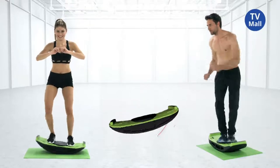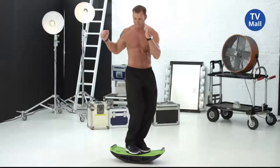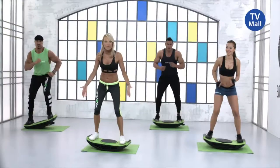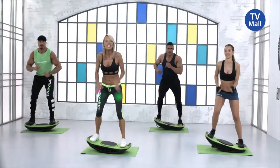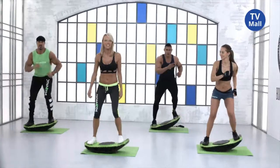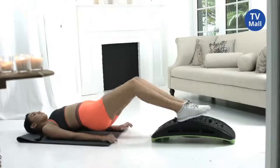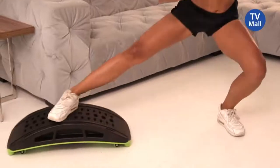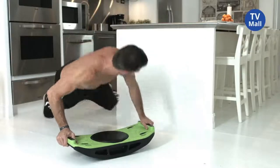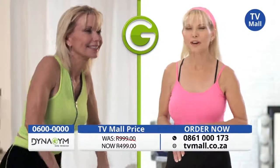The balance board that combines swinging and twisting motions to tone and work your muscles all while doing cardio. This, combined with the rocking motion, works your upper, middle, and lower body all for a full body workout. You can swing, you can twist, you can step, you can even roll. Do squats, ab workouts, and train your body by rolling forward, backwards, or sideways. With DynaGym, you get it all. It is so fun and easy to do. Anyone can do it, no matter what your age is.